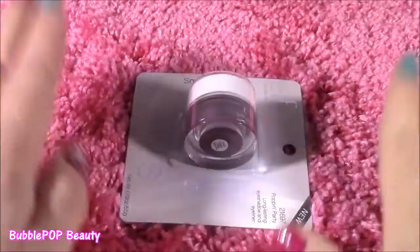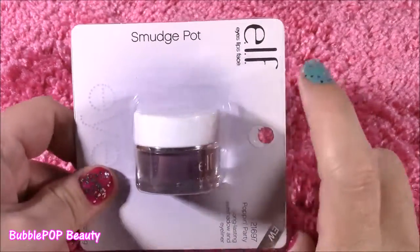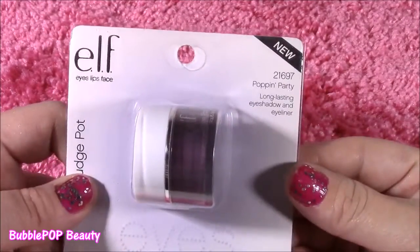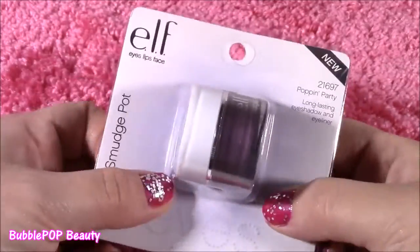Boop. I found a little e.l.f. eyes, lips, face brand. Sometimes I do see these at the Dollar Tree, and I found a smudge pot. I've never used one of these before, and I think you could use them kind of like as eyeshadow or eyeliner. I found a pretty purple metallic color. Can't wait to see it.